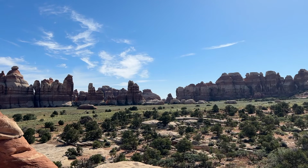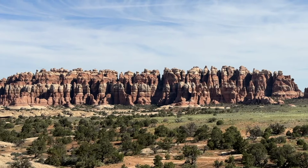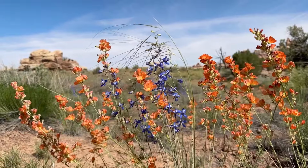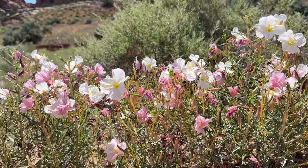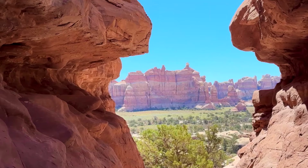So May is a good time to visit these parks, like early May, because of the desert wildflowers, and they sure make a difference. Man, they are enjoyable. And this is called the park for a reason, Chesler Park. As you hike through it, it's like you're walking through this just beautiful nature park. It was so cool, and all those wildflowers were so fantastic. Really unusual for the desert to have that green growth out there.